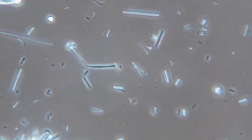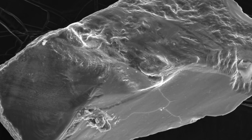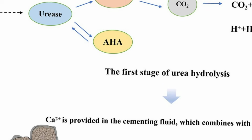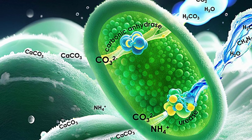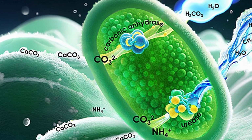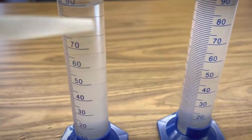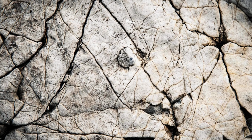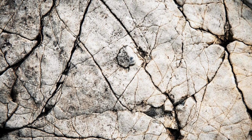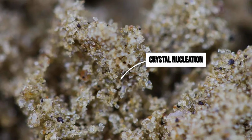To understand why the bacteria work, you have to understand what they are actually doing inside the sand. Urease breaks down urea and releases carbonate ions into the surrounding solution. When calcium is present, those ions bind to it and form calcium carbonate crystals. But the chemistry alone does not explain the structural result. The critical detail is where the crystals form.